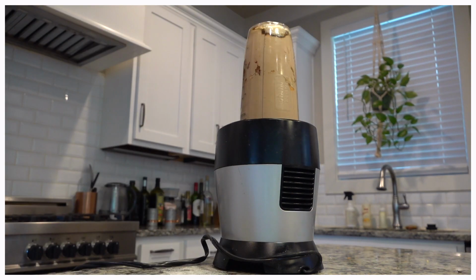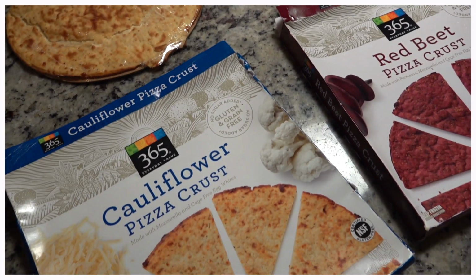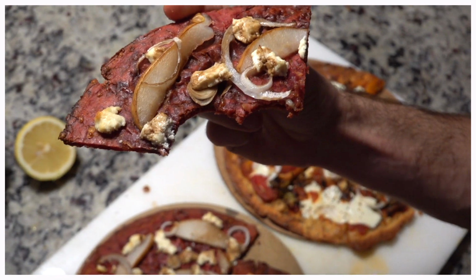Now, I'm not gonna lie, a lot of my day revolves around eating food now, especially if I'm not nauseous. And on days when I'm feeling really good, I find myself actually getting pretty adventurous with the food that I make.